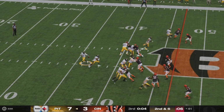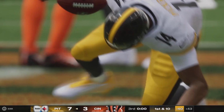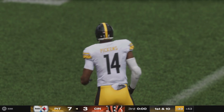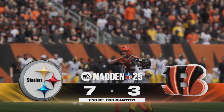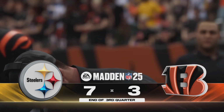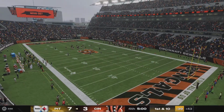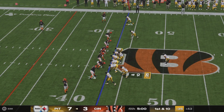Exactly. Play action. It's Wilson. He finds Pickens over the middle. And he'll go down, and that will do it for the 3rd quarter of action. We have played 3 quarters. We'll return with more after this. This is the NFL, and it's on EA Sports. Back now in Cincinnati. It's Steeler football, and they have the lead as we begin quarter number 4.